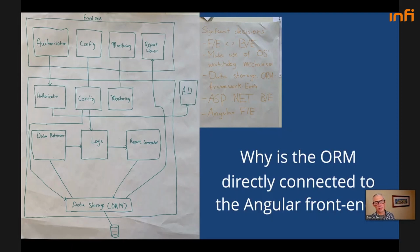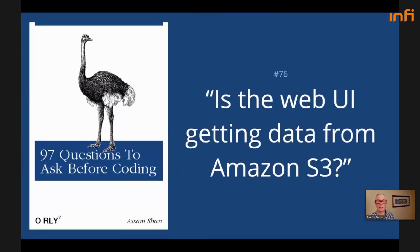So I asked the group, I can see you've got an Angular front end somehow talking to, or being talked to from, .NET. How do you do that? Like, oh, good point. That's not possible, is it? And again, they hadn't spotted this on their diagram, and it told me they hadn't put much thought into this. Another one I came up with last year is the web UI getting data from S3.